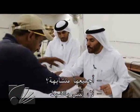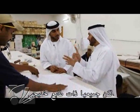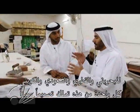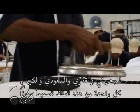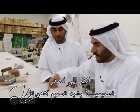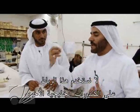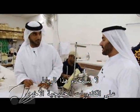Are they all the same? Well, no, not exactly. But they all fall under the Gulf style. For Bahraini, Qatari, Saudi, Kuwaiti, each of these have their own unique designs. Look at the chest. There are no designs like you have on your kandora. And the tassel that you wear, we don't use on other Gulf kandoras.